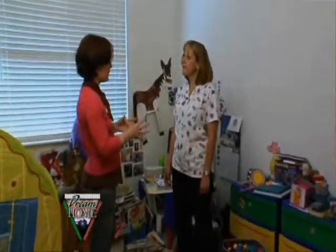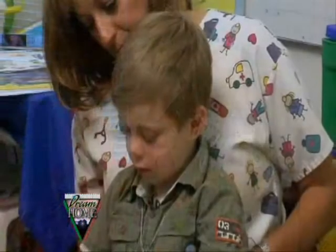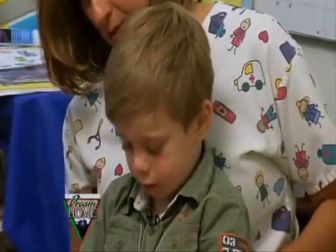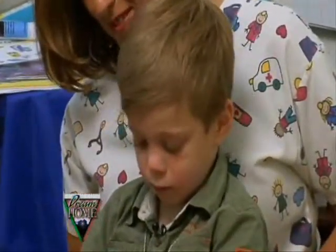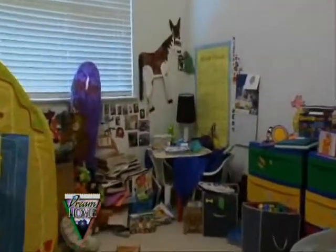And too, as far as organizational aspects of this room, it's really even more important than most people. You've got special needs in this room. Can you talk to us about why this room in particular needs to be so organized? Sure. Douglas has Asperger's, which is a form of autism, and these children need to have organization. They need to know what's happening next. They need to know where everything is. Otherwise, we don't get out of the house in the morning.